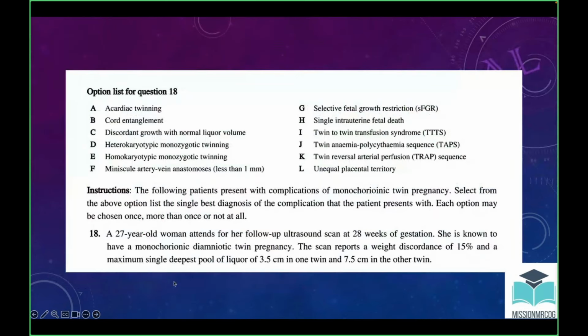Okay, so here, single best diagnosis of complication you have to tell. A 27-year-old woman attends for a scan at 28 weeks. She has an MCDA pregnancy. There is a discordance of 15%. Maximum pool is 1.5 centimeter in one, 7.5 centimeter in the other. So what should be your answer?